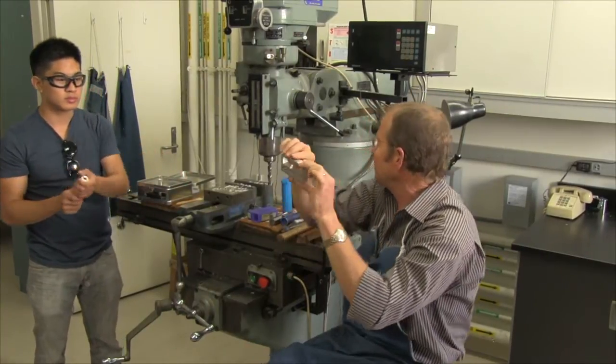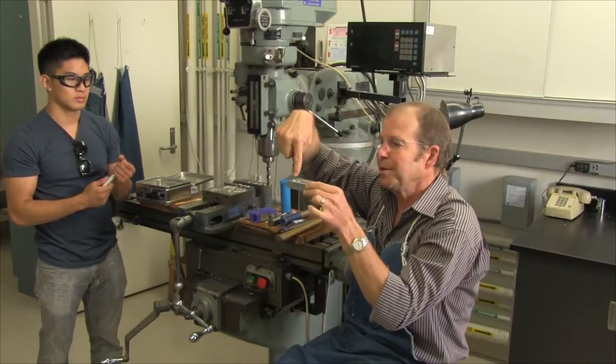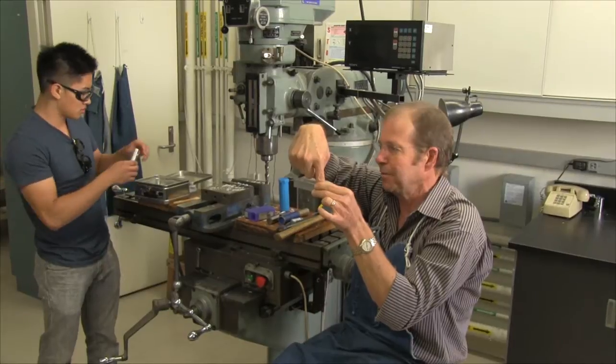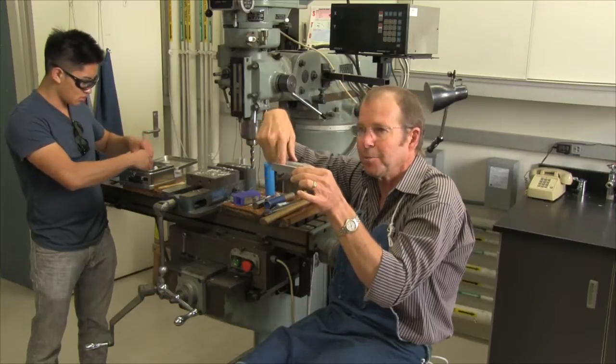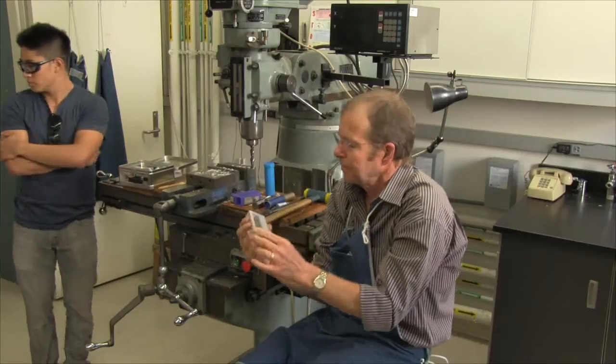You've seen all the operations required. We're going to put it in a vise. We're going to put an end mill all the way through. And then we're going to navigate that end mill around this part. Now, putting it all the way through, depending on the strength of the end mill we're using, that might be a little bit aggressive, right? Maybe we'll do it in two passes, maybe three.